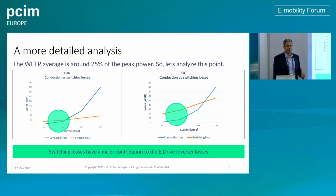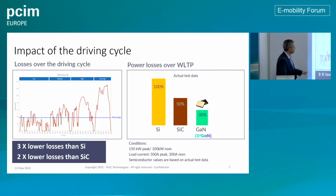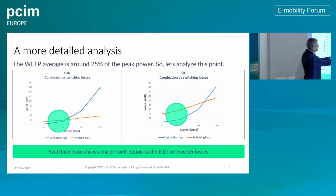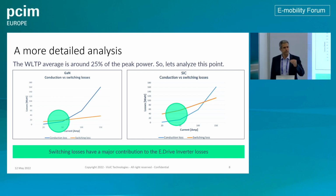But as I mentioned before, we are not driving all the time at peak power. Actually, the average is about 20 to 30% of the peak power. And this is the reason we should look at those areas here, and the same thing here in the silicon carbide solution. You can see now the difference, and the reason that switching losses are so significant for traction inverters. They become much more significant at those numbers, at 25%.